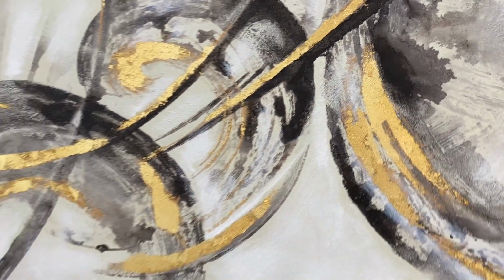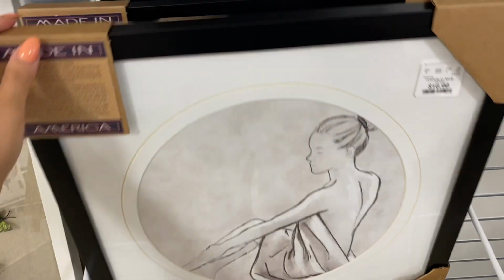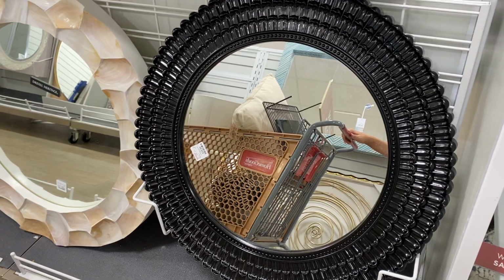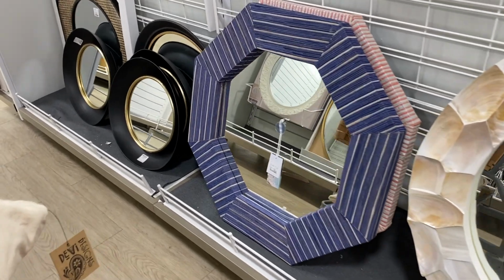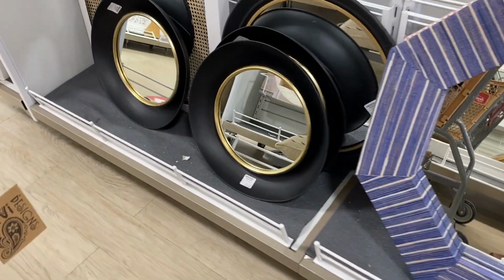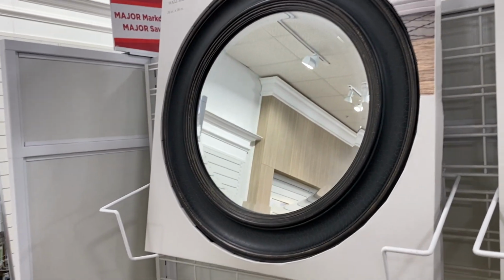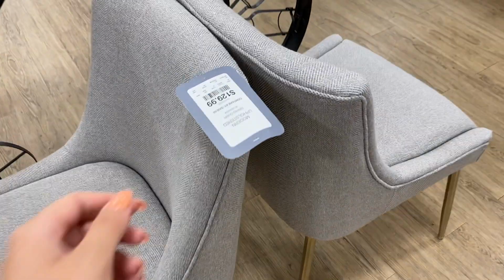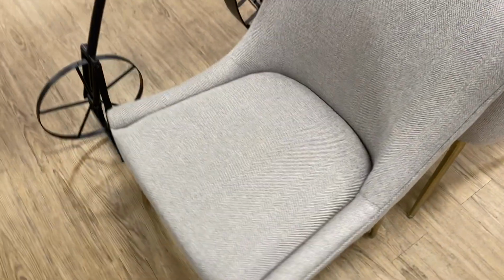This abstract art is really nice, $49.99, totally something you could see at RH. They actually had a lot of good mirrors. I was surprised. The black with the gold would look really nice in like a hall. I fell in love with these chairs. I love the gray with the gold legs. Those are really, really nice and great quality too.